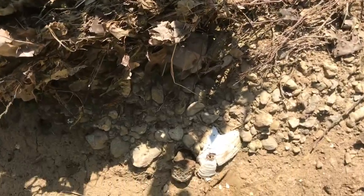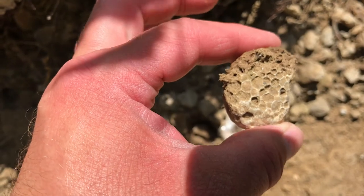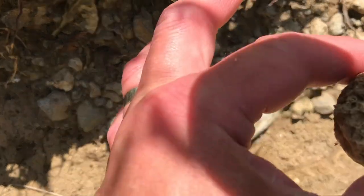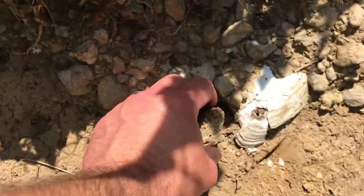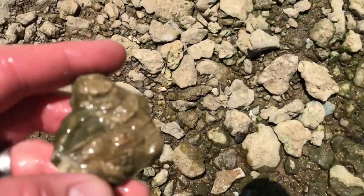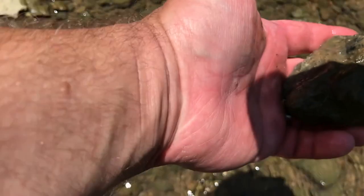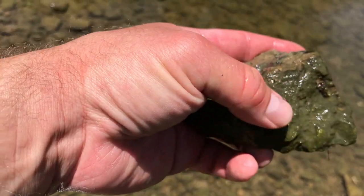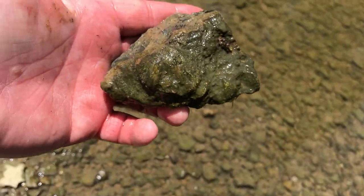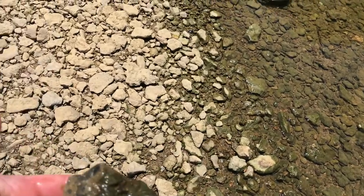All right, I found my first little bitty honeycomb, the very first one, honeycomb coral, right next to this big old clam shell. And so I think I'll probably leave this guy, see if I can find a little bigger one. But that's kind of a promising sign, finding something already. Yeah, look at this. These are kind of nice, actually. Look at this guy, he's pretty big. There's like a big brachiopod right there. So I might keep him. And maybe not, we'll see.